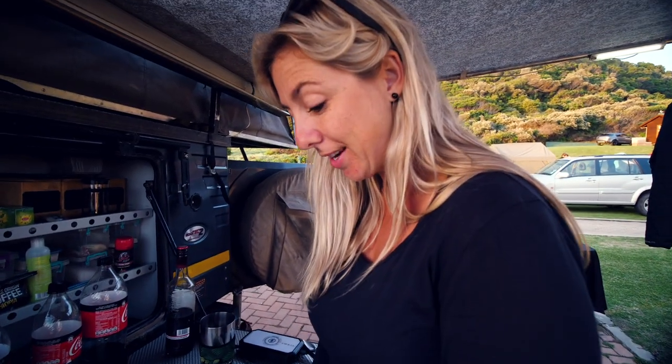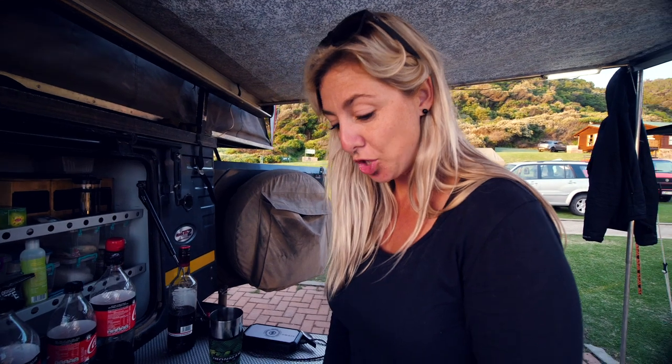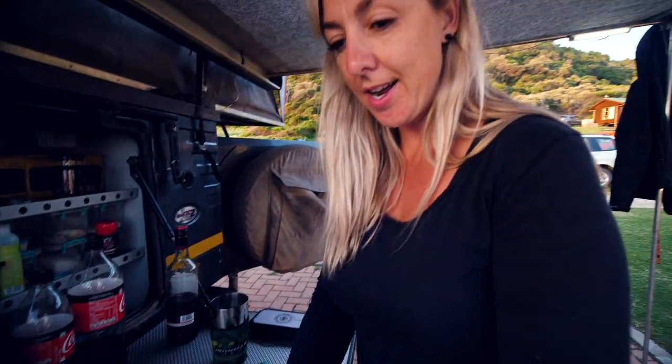I'm making the last salad of the evening. I've made a pasta salad for tonight. I've made a potato bake. I've made a strawberry cheesecake. And tonight I'm trying something different. It's a cucumber salad with mozzarella, mint, spring onion. Something nice and fresh for a sunny day.